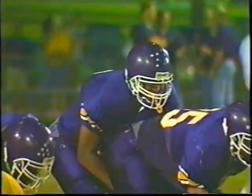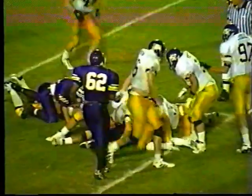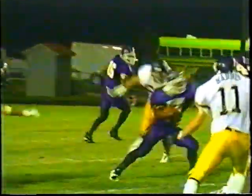First and 10 for the Bulldogs at their own 24-yard line. Bradford, play action. Now hands the ball on a draw to Kennedy. Kennedy, did he lose the football? Boy, it looked like he could have. Somebody grabbed his arm as he went by. He went back and got it at the 29-yard line. It is a pickup of 5 on the play.